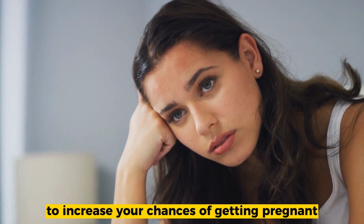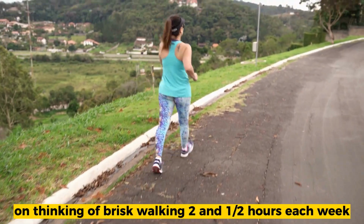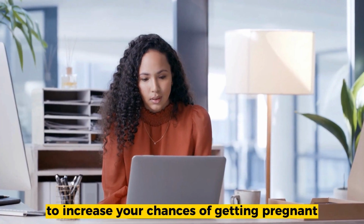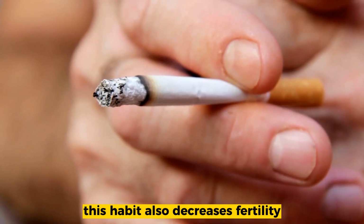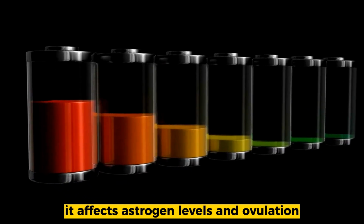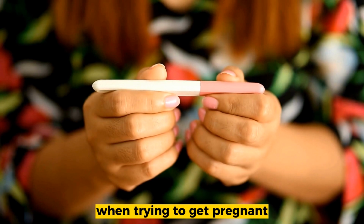One of the best ways to increase your chances of getting pregnant is to do moderate exercise. Think of brisk walking 2.5 hours each week. Another way to increase your chances of getting pregnant is to stop smoking. Aside from all the other negative health effects of smoking, this habit also decreases fertility. It affects estrogen levels and ovulation. It would be better as well to stop drinking too much alcohol when trying to get pregnant.